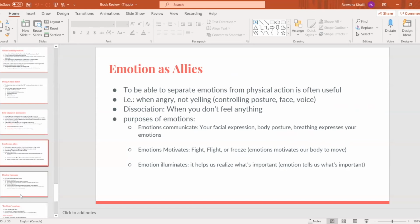So many times, one of the things that would be beneficial under the ACT model is the ability to separate emotion from physical action. So if the emotion that you feel is anger, and the physical action of that could be yelling out loud, we separate the emotion from the action. So when you feel angry, not to yell. And the other extreme would be to dissociate, the dissociation of emotions, like when you don't feel anything, like there are no emotions that we feel.